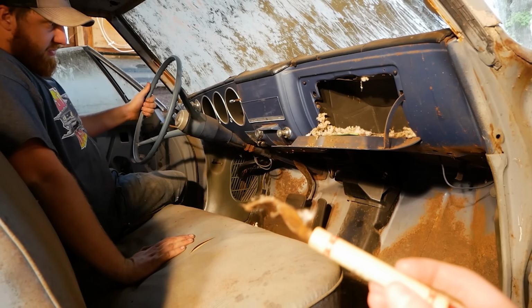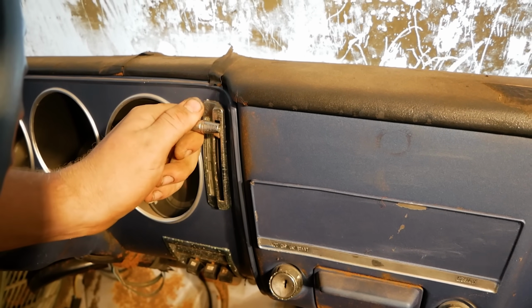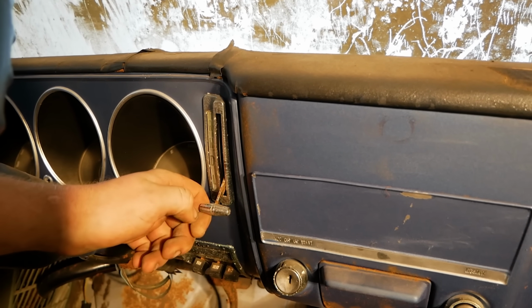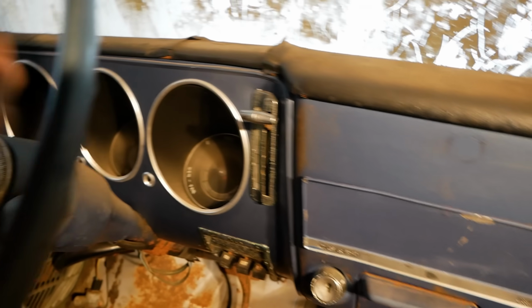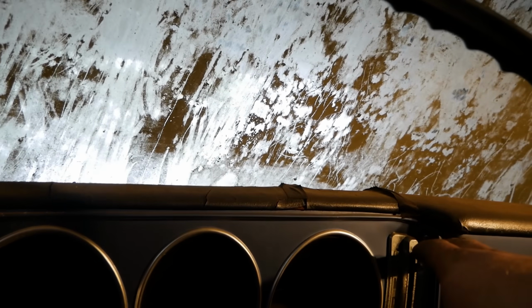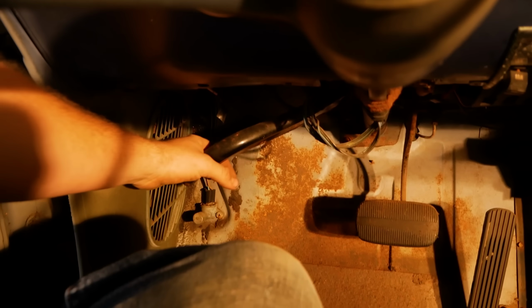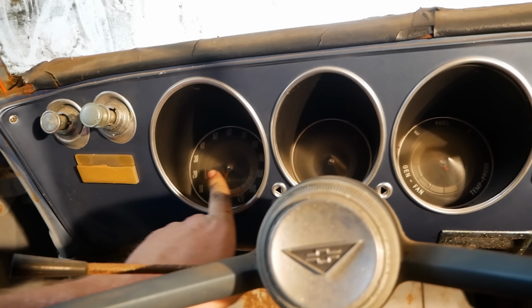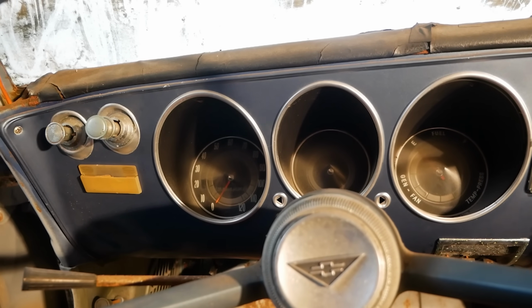No key though. So this is how you shift. This is reverse, neutral, drive, low, which is pretty cool. The question is where's park? Is there a park? Or do you throw it in neutral and pull what I'm assuming is the emergency brake for park? 35,000 miles, I don't know if that's 35 or 135.